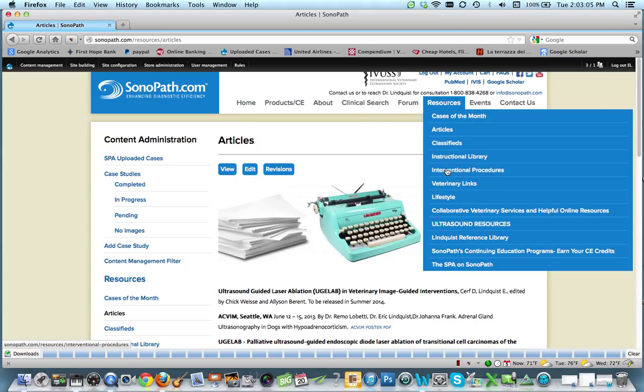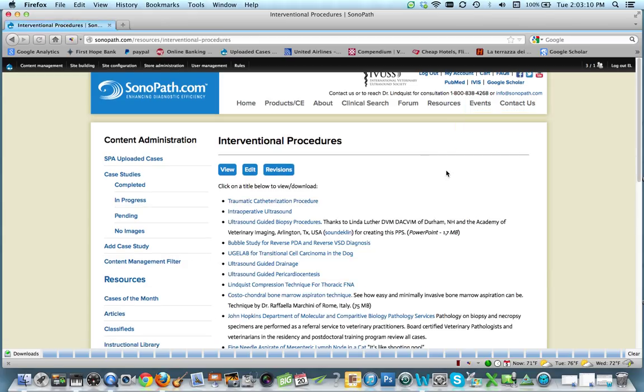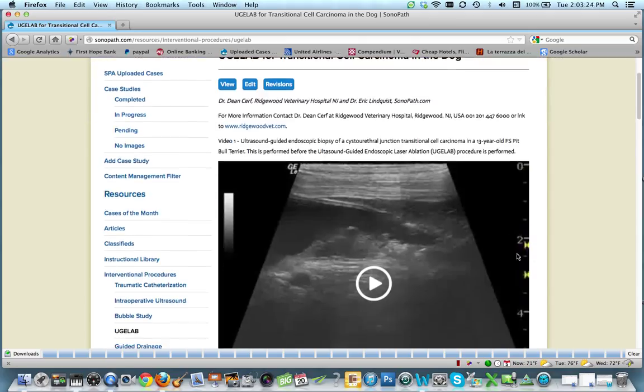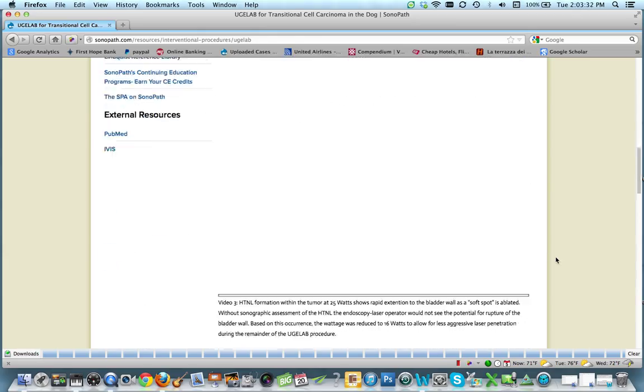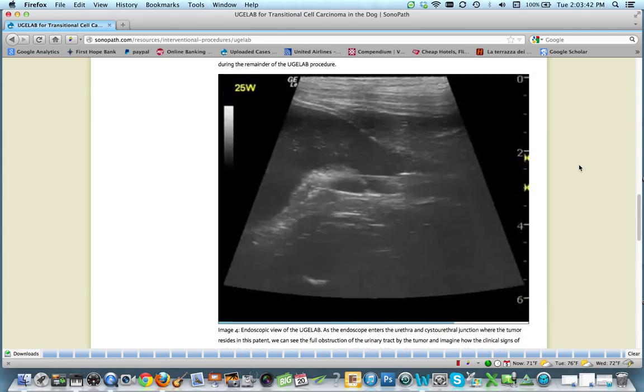So resources goes on and on. We have interventional procedures, traumatic catheterization, intraoperative ultrasound, bubble study, and you can see all of the things that are here. The UGA lab, the ultrasound guided laser ablation procedure that I co-founded with Dr. Cerf in Ridgewood Veterinary Hospital, Ridgewood, New Jersey. And so there's an image, there's a video here demonstrating how that works. There's a biopsy of the lesion, and here's an example of the laser ablation procedure. So you can see we're ablating a urethral and cysto-urethral junction tumor.